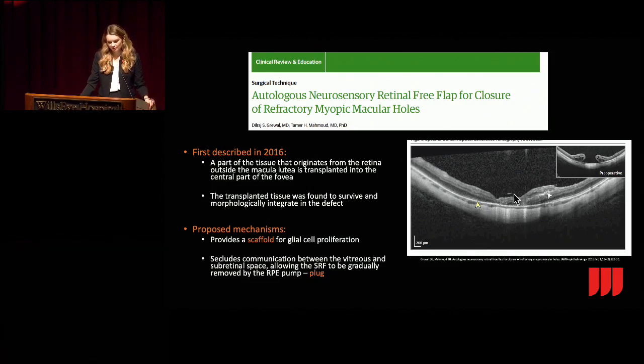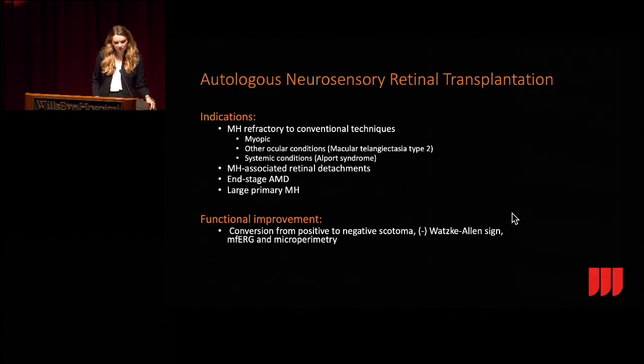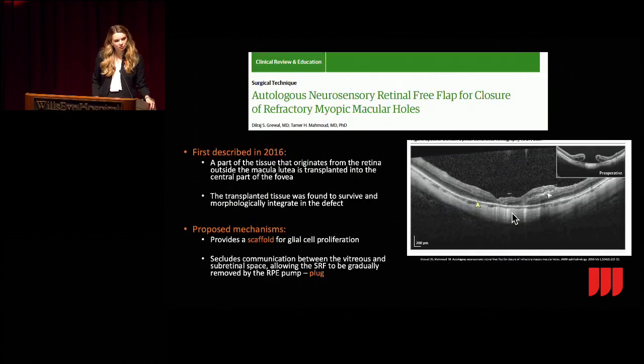And it shows a graft integration here. The proposed mechanism is a scaffold for glial cell proliferation, as well as providing a physical plug to sever the communication between the vitreous space and RPE. If you go back to that picture, it does look like it's on top of adjacent retina there too.